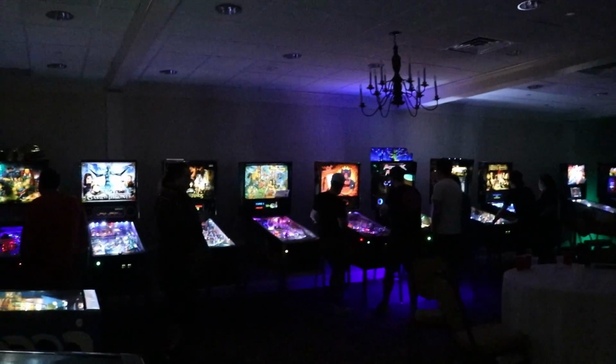We're gonna get to go inside the special VIP lounge. They have a really cool game in there, something I've been wanting to play for many, many years. I'm finally gonna get to play it. The epic reveal of the VIP lounge. Here it is. And it's nice and air conditioned.